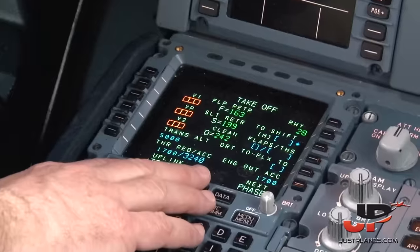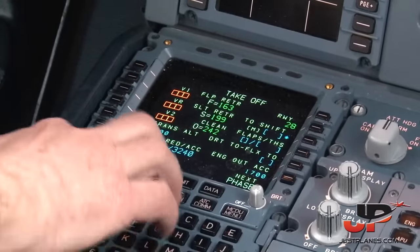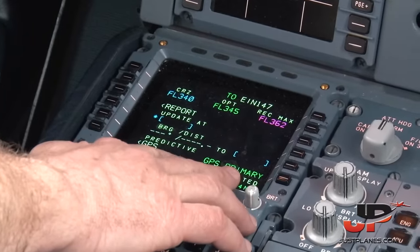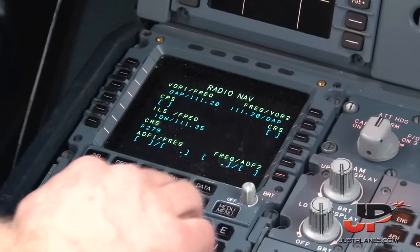The performance is set for departure. Optimum flaps, we haven't put in the flap yet. We're expecting a flap 1 or a flap 2 takeoff depending on our weight. We've checked that our GPS system is primary, our navigation accuracy is high at the moment. And our old fashioned ADFs and VORs, this aircraft actually still has ADFs, it's so old. So they're set for departure.